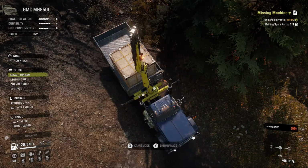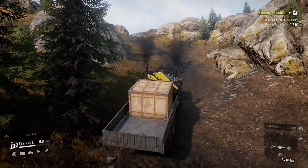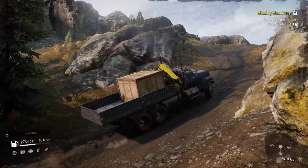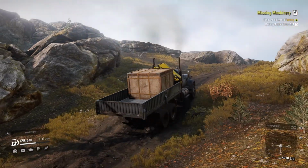That was fairly painless. Now, if we can get up the dang hill and go get this other one that's up here somewhere. Oh, there are no winch points either. We better just climb the dang hill and not mess up. There's nothing to winch to up here.